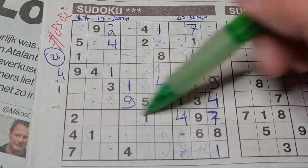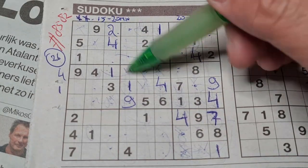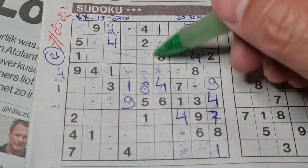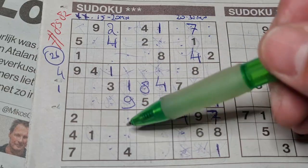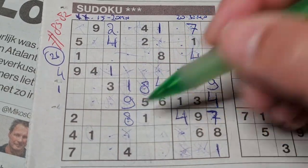4 missing numbers in this big square. One of the missing numbers is an 8. We have an 8 in this row, no 8 in these 3 boxes. So 1 box left for the 8 in this big square should be there. 8 in this column, 8 in the middle column, so the column next. Only 2 places left for the 8 should be here or there. We have 8 in this row, no 8 there. 8 should be there.